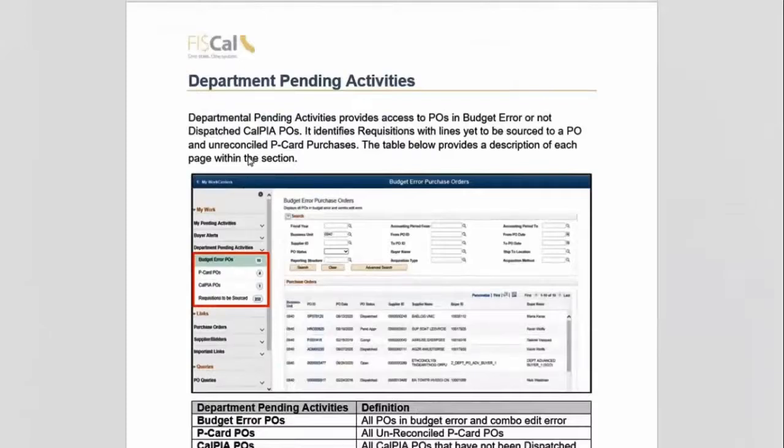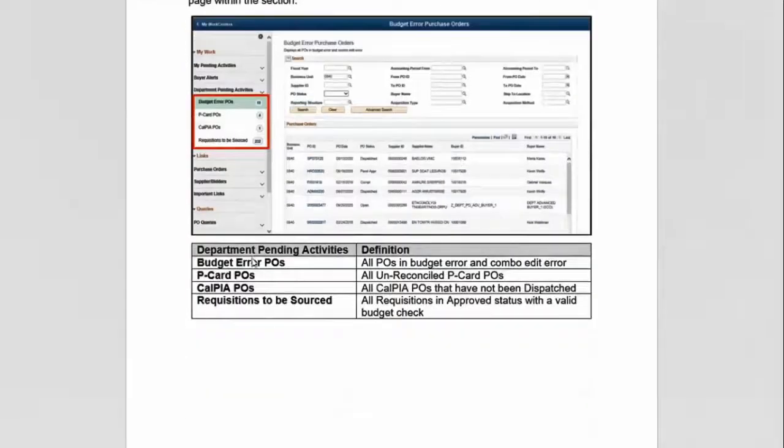Department Pending Activities. The Department Pending Activities provides access to POs in budget error or not dispatched CalPIA POs. It identifies requisition lines yet to be sourced to a PO and unreconciled P-card purchases. The table below provides a description of each page within the section.